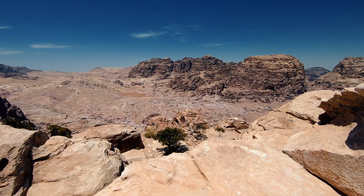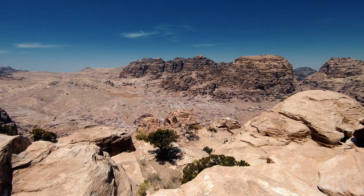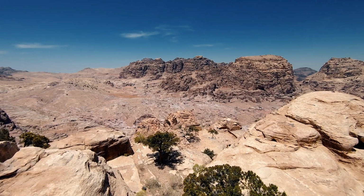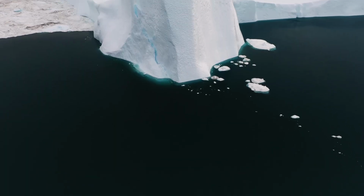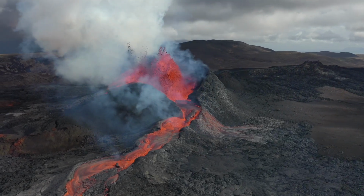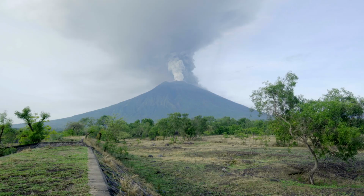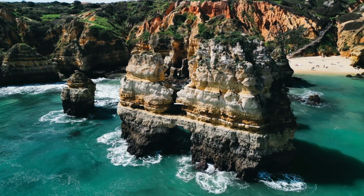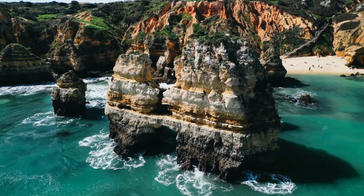And it wasn't just a one-time event. It was a symphony of erosion, weathering, and geological drama played out over years. From icy glaciers to blazing volcanoes, Earth's forces never stop shaping the land we walk on. Each rock formation is a storybook of patience, power, and transformation. Isn't it incredible how something as simple as a rock can hold millions of years of history?